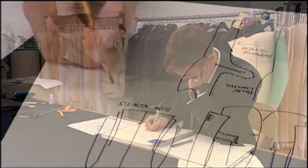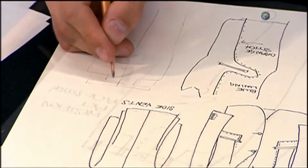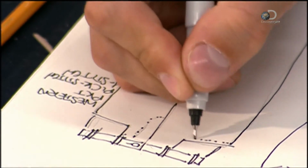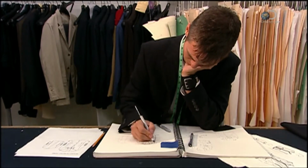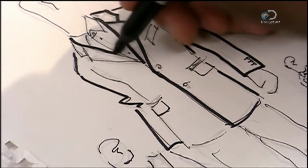Every suit has to look good on paper first. So a designer sketches a style. It's a creative process, but also a highly technical one. He plans the entire outfit right down to the last stitch. No detail is left to chance here.